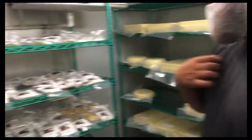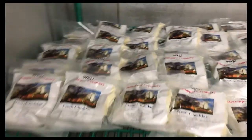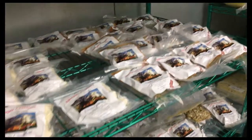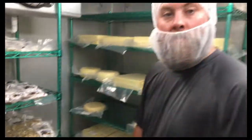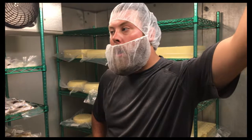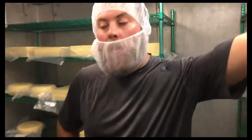And then here's a bunch of our curds we're letting age. We're going to experiment with a few different ideas with those and see how they turn out. So you're saying experiment, that means some experiments go horribly wrong. Have you had any issues yet? And you're learning, so there's going to be some.